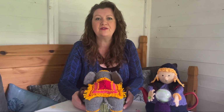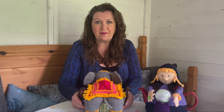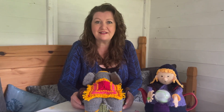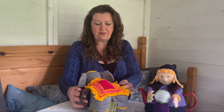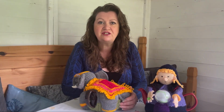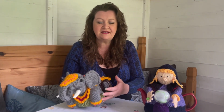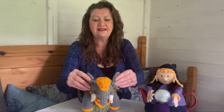Because at the moment, I don't know about you, but our weather's been a bit grey and it looks like it's going to rain today. But it's nice to have something cheery around, isn't it, when it's a grey day? But this is the elephant tea cozy.